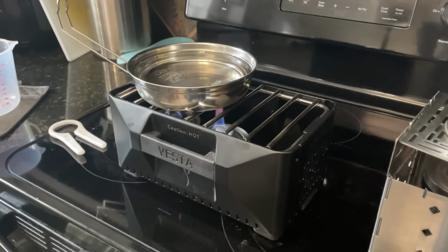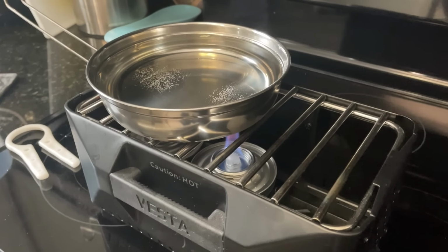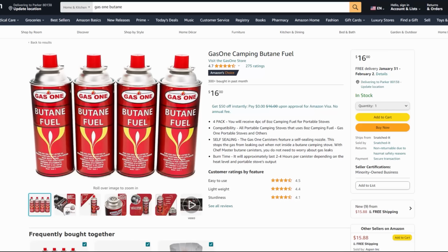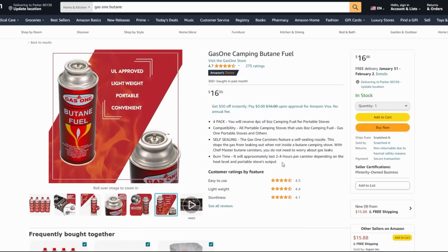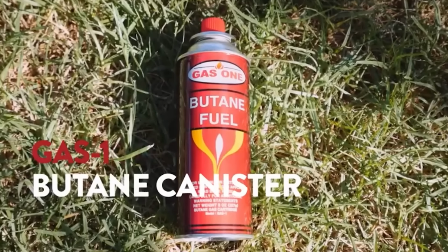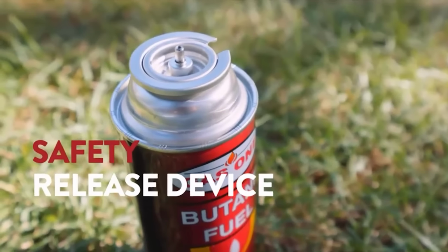So as far as which one of these would be the best option in preparedness to have in your emergency cooking kit or supplies, the GasOne butane that I purchased was about $16 for 4 cans. And each of those cans has about 4 hours of burn time on low, 4 hours per can. And I tested that out, and that is fairly accurate. So for $16, you get 16 hours of burn time.